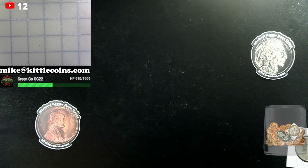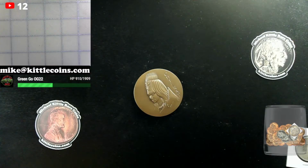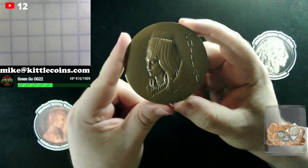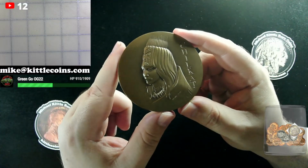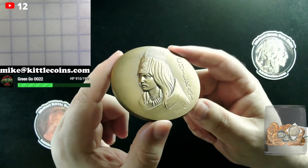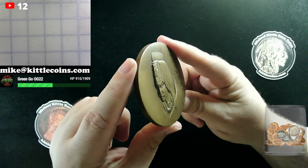One more from 1972 is this one right here. 1,509 of these were made. And this is for the Chilkat Tlingit Indians. Don't know where they're from. Maybe we'll find out when I read the rest of this. From Alaska. They're Alaskan Native Americans or Native Alaskans or however you want to call it.